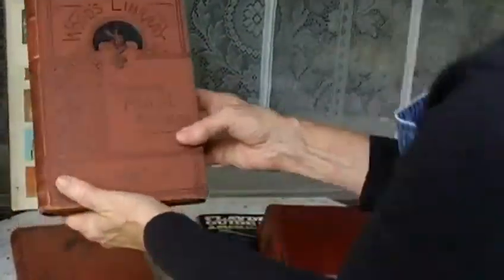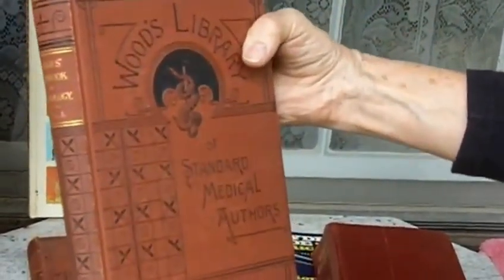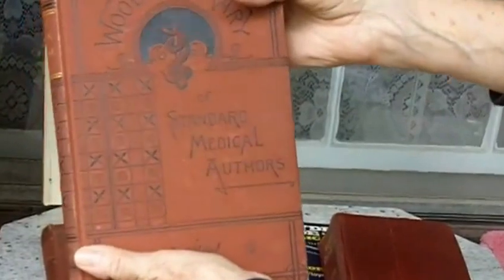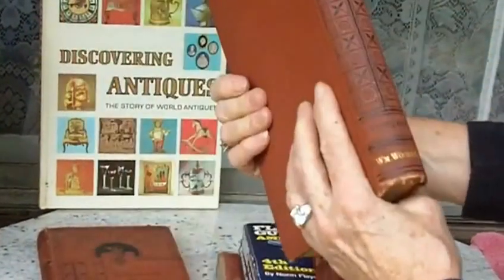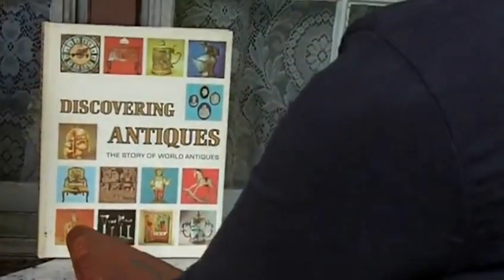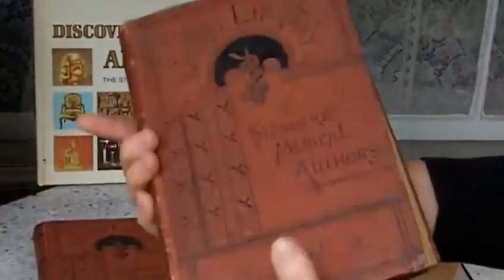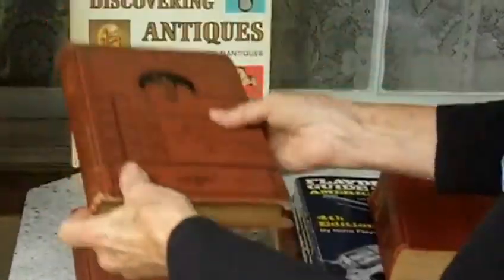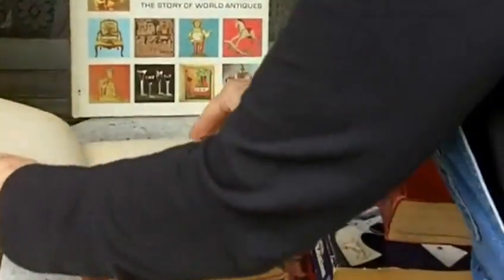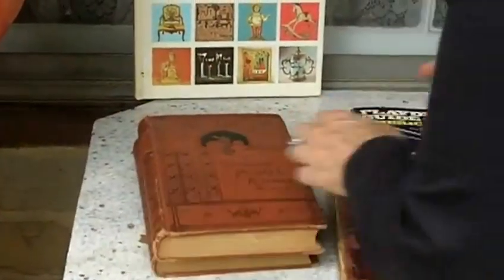They had some other books. Wood's Library of Standard Medical Authors. The H looks like an M from my angle. I have volume 1, the Handbook of Physiology, and I have another volume called Diseases of the Lungs. These are fabulous. I looked online. These sell for $20 each, and these are in really good condition. Oh, I should tell you when they were from. Copyright 1885. So quite good.